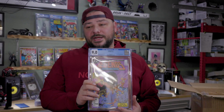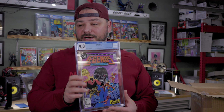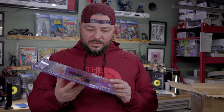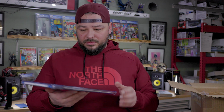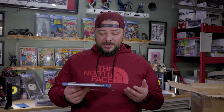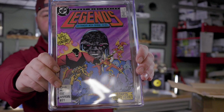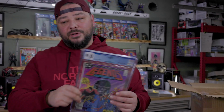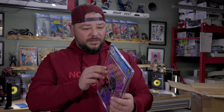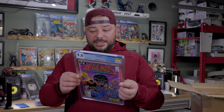9.0. So what they're saying on this one is bend full center of front cover. I would say I can't see it in the case. I don't recall there being a bend in the full center of the cover. I don't see any sublines, subscription lines, or creases. So I'm not sure. And it says very small spine split at top. Oh, I do see that though. I do see a very tiny spine split.